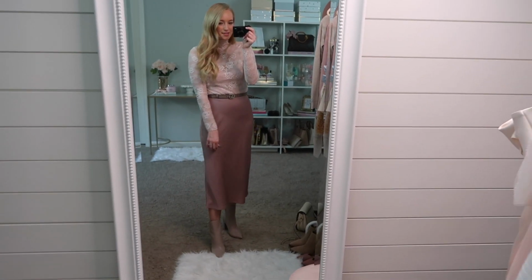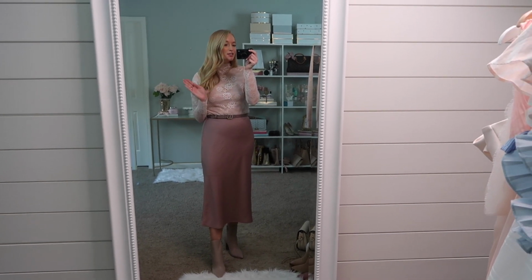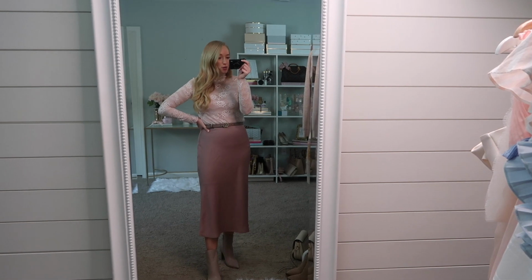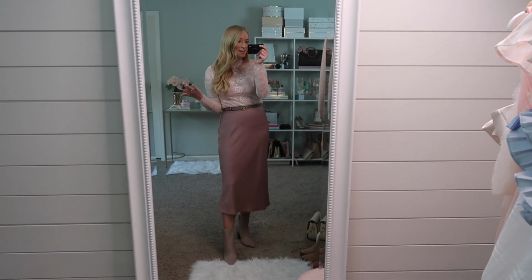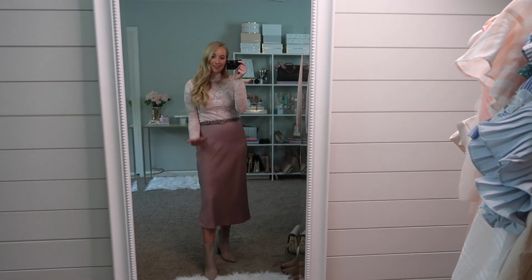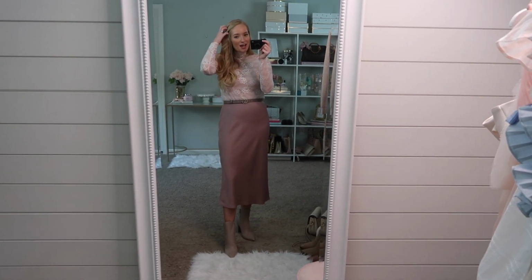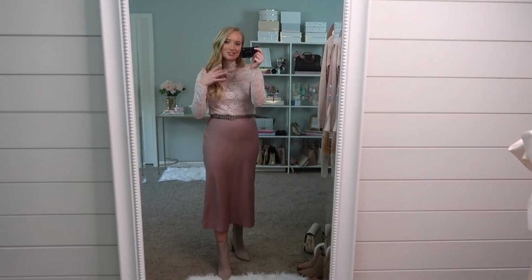All right, so I know this is not for everybody, but when I saw these pieces in store, I just had to bring this vision to life. So if you dress up for work, or if you have some sort of art gallery event that you want to be ultra chic in, this is what I would wear. And I love it. Obviously I'm not gonna wear this to work or anything like that. It was just kind of a fun outfit that I had in my head and I wanted to see it and share it with you guys.